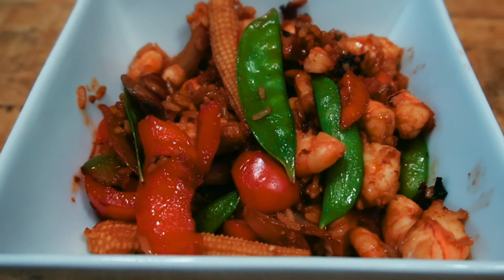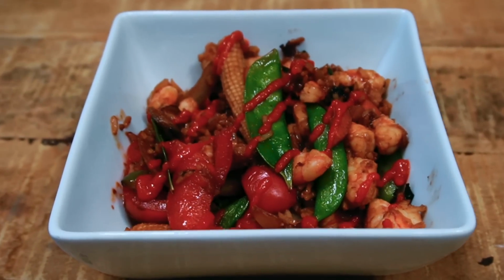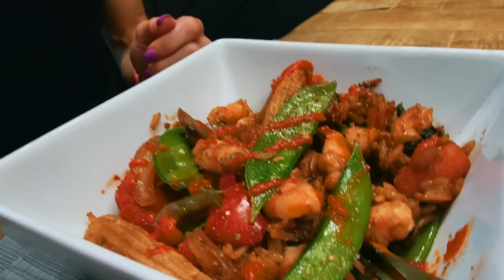Bonus if you're a spicy food person, capsaicin is a chemical that has been shown to increase the rate at which the body burns calories. So an extra metabolic boost is never bad while adding flavor.